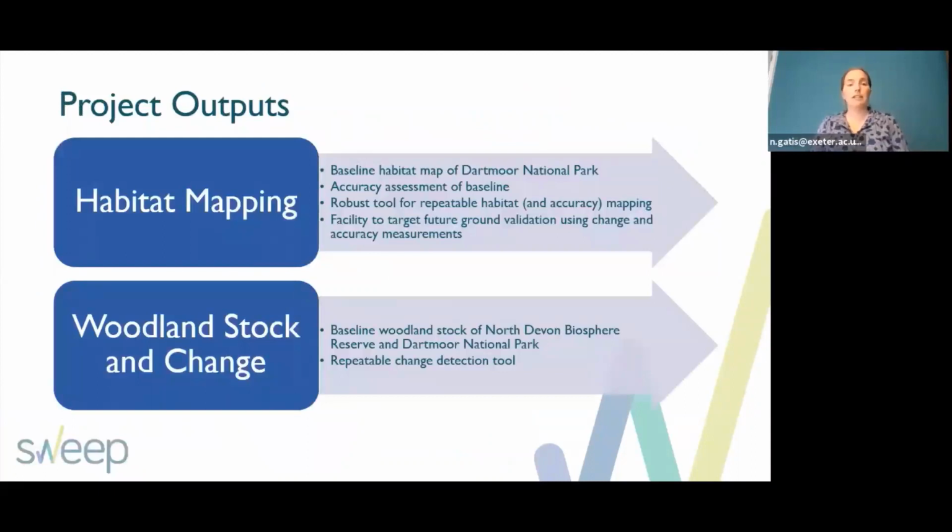Project outputs include a baseline habitat map across the entirety of Dartmoor National Park, and an appropriate assessment of the accuracy of that habitat map. The accuracy assessment will give the probability that each 10-metre squared pixel has been correctly assigned to a habitat type. We're developing an open source cloud-based toolkit that enables a non-remote sensing specialist to map habitat types within the national park and to assess the accuracy of that habitat map. A robust and repeatable tool will enable habitat change and its uncertainty to be identified into the future.